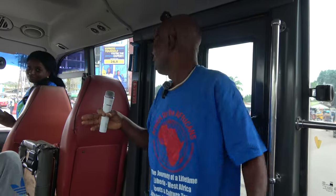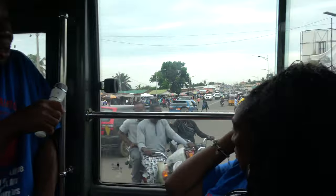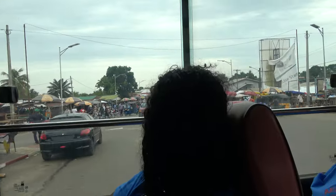So this is Congo Town, and on our right here, this is Bolivar Junction, leading to 72nd Barracks. We have some military installation here. 72nd is one of our military installations. That's the junction there.